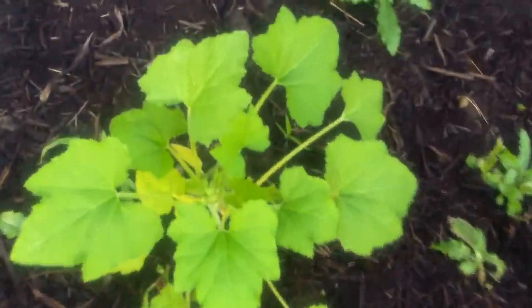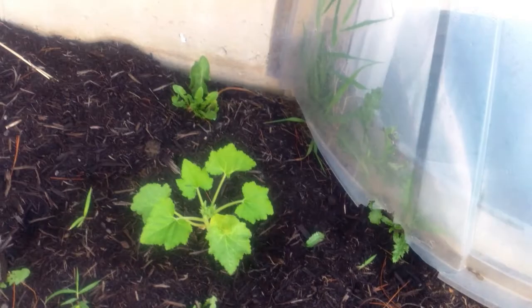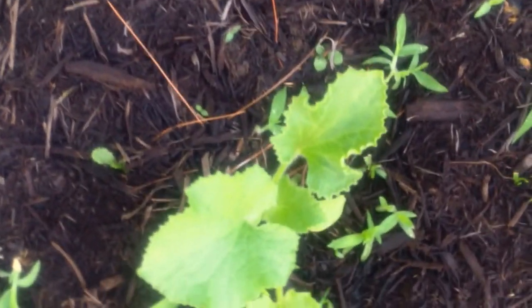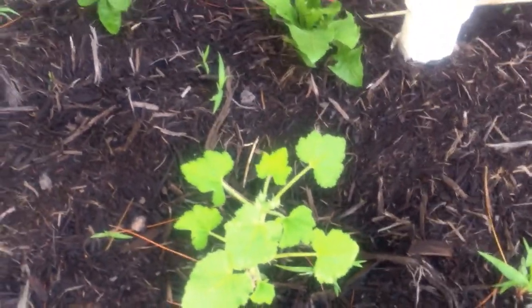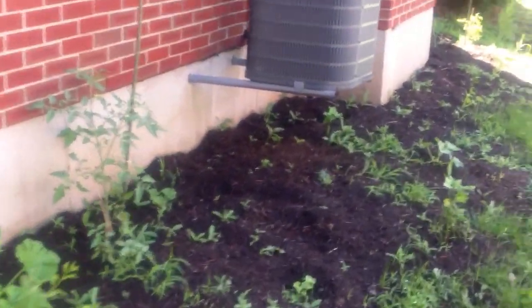It's another squash with a bunch of flowers or something getting ready to go. And then another pathetic looking cantaloupe. Another squash. Another cantaloupe. A really bad looking squash. And I did throw in an eggplant back here, but I'm not expecting much. So anyway, that's what I got going on right now.